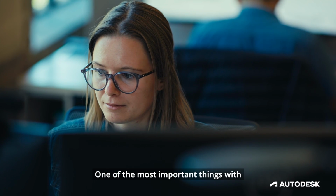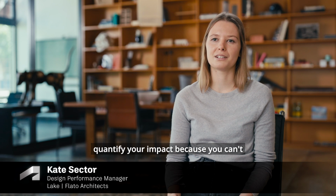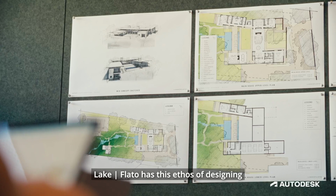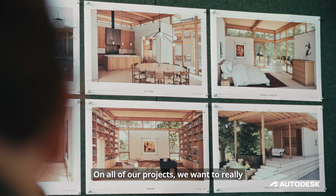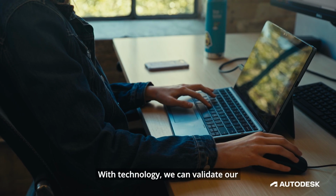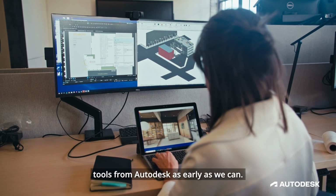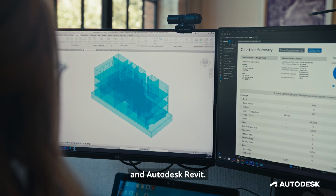One of the most important things with sustainable design is being able to quantify your impact, because you can't improve what you don't know. Lake Flato has this ethos of designing buildings that integrate well into the environment. On all of our projects, we want to really understand the context before we start developing a design solution. With technology, we can validate our results and challenge our assumptions. We often try to bring in the various tools from Autodesk as early as we can. Things like Autodesk Forma and Autodesk Revit.